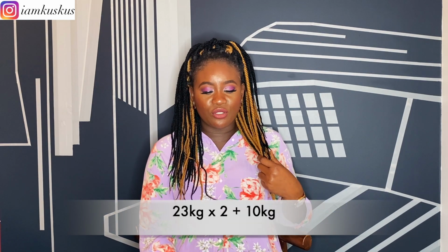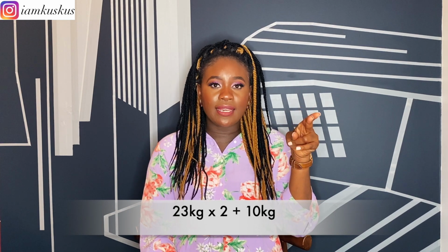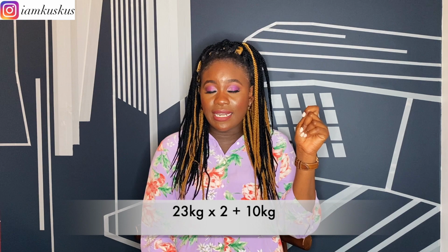But considering the fact that there's issues with luggage, depending on your kind of ticket, you have to also consider your luggage allowance, okay? I think the normal luggage allowance is usually like 26 kg in 2 places, and then a hand luggage of about 10 kg. But if your ticket is like premium or first class or business class, it could get to like 30-35 kg.